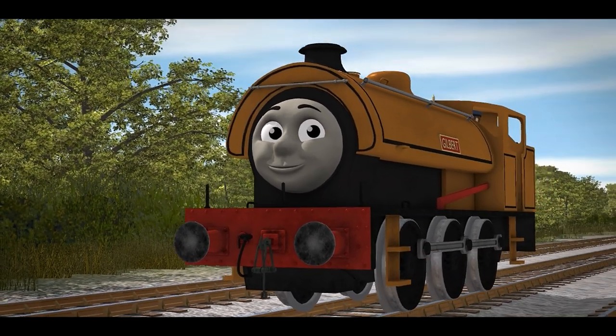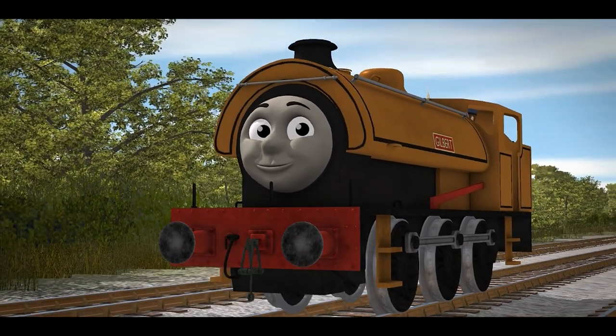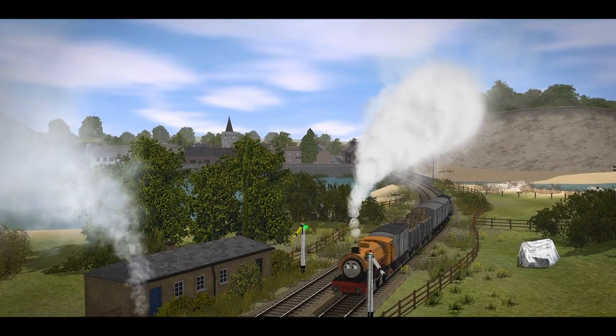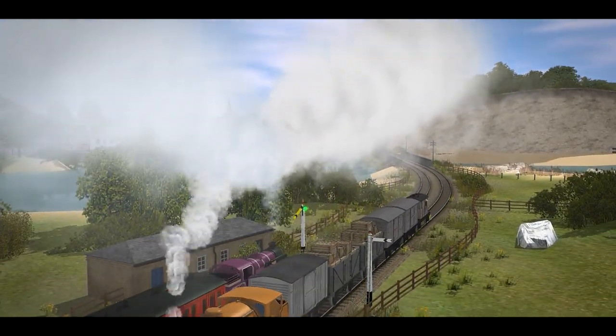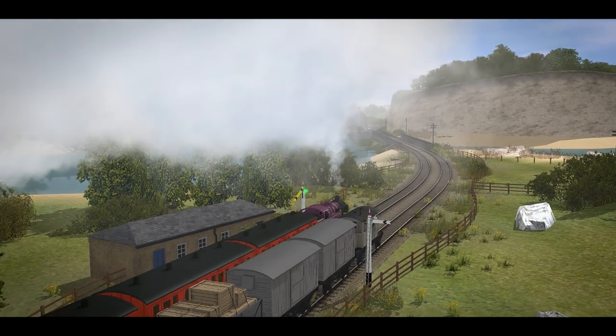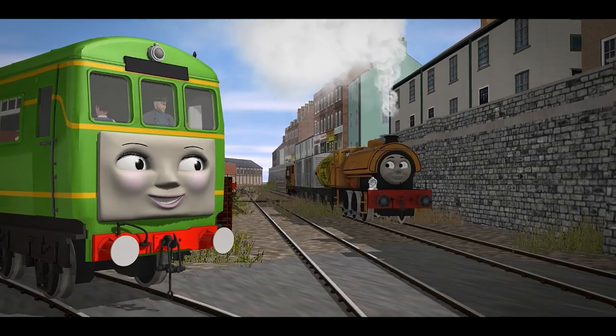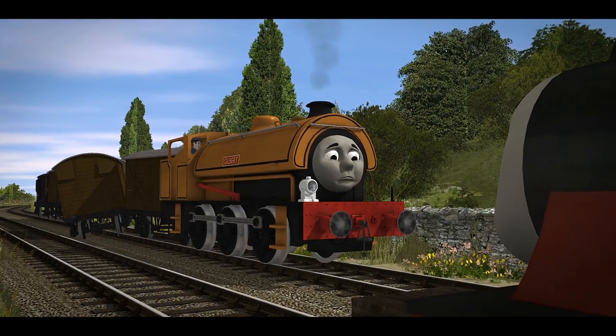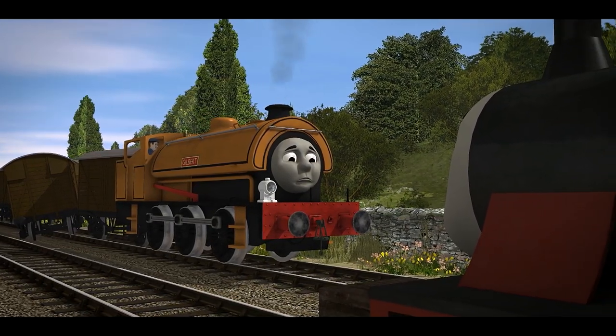That's right, it's Gilbert. Well done. Hello everyone, my name is Gilbert. You might not have seen me before. I work on the Harwick branch line with Ryan and Daisy. I'm a bit of an accident-prone engine, and sometimes I get into trouble.